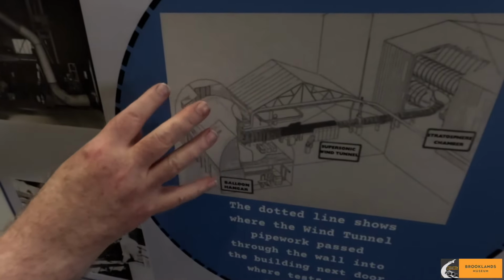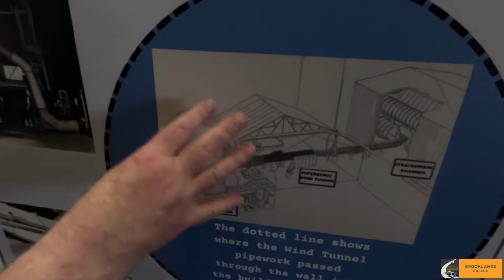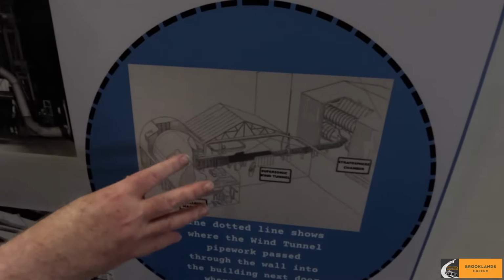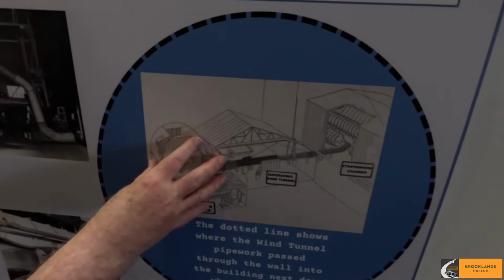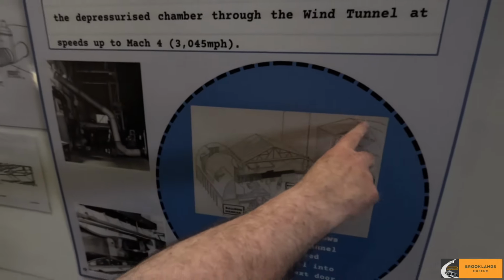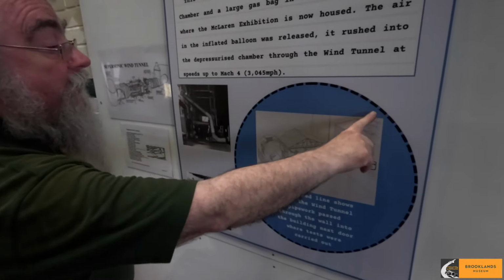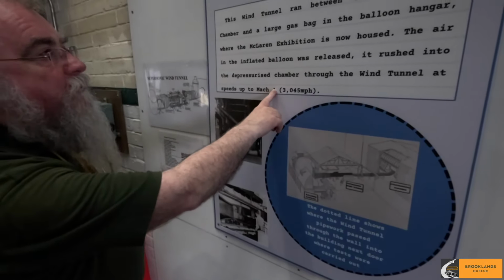And basically, if you had a vacuum in the chamber, you could have a large volume of air in a balloon, and I think it was a barrage balloon that he used, which allowed basically normal atmosphere, about 15 psia, so it's just above, to inflate the balloon. And then basically, if you remove the valve out of the way, you could have an airflow going through into the chamber. And he talks about here speeds up to about Mach 4.